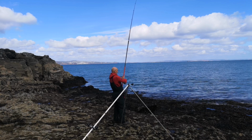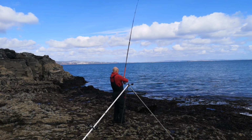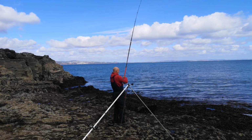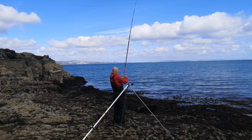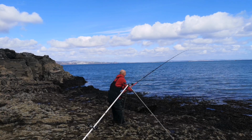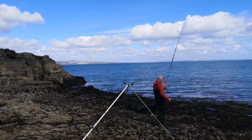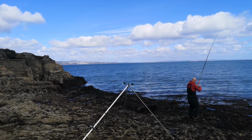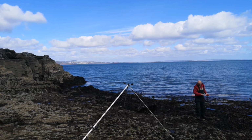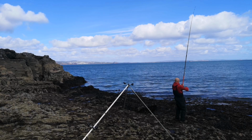Yeah, that tide's still running left to right, and it's dragging me straight into this big reef out here. So I think the best thing to do is admit defeat, call it a blank, and head back home, do a bit of reel maintenance, make a few traces up. Yeah, definitely had enough today. Once you get into that reef, no hope. He says as he pulls it free.